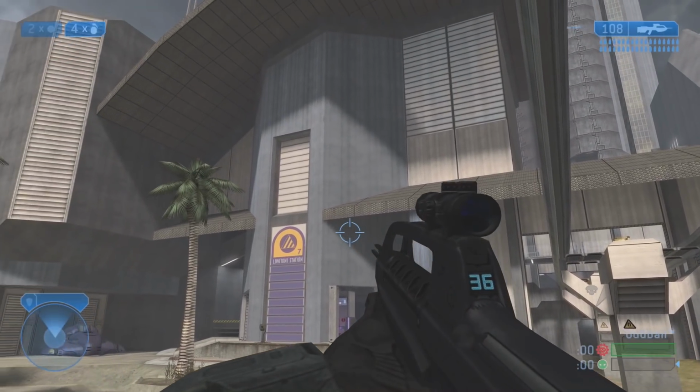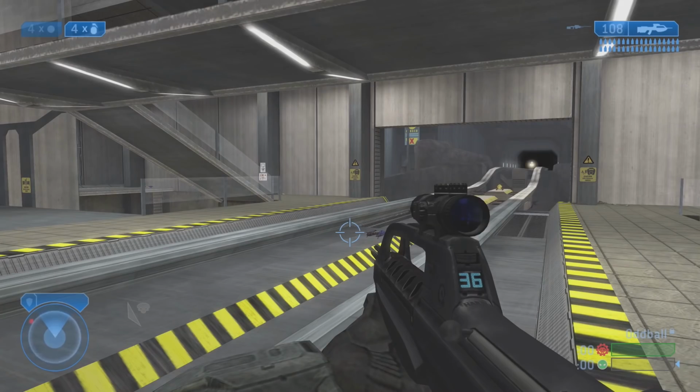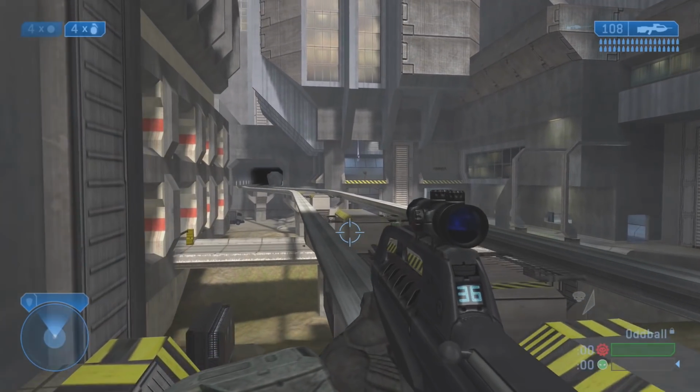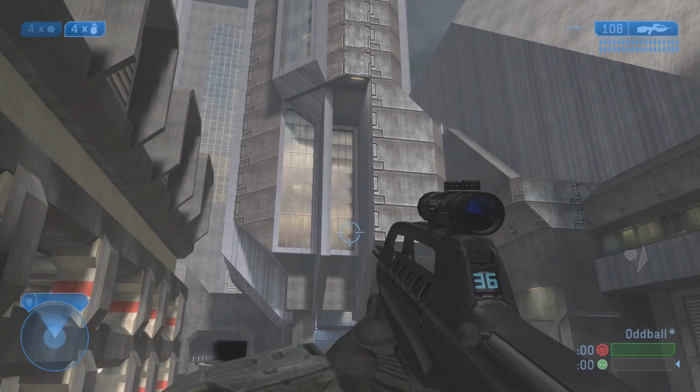Terminal is definitely an underrated map. Not only do we get to feel more of the newer Mombasa side of things, but we just really like the way that this map feels and looks overall. It made us wish we had a new Mombasa dedicated game or something like that that we could play. If only we had that.